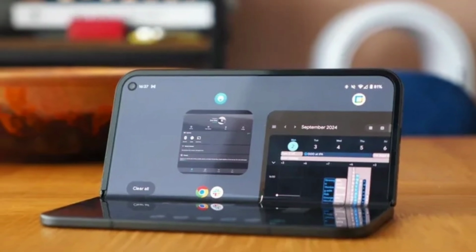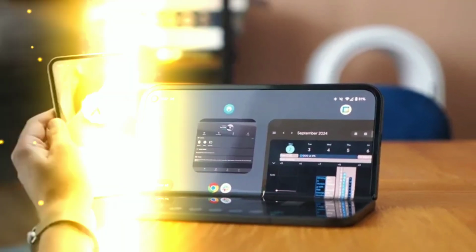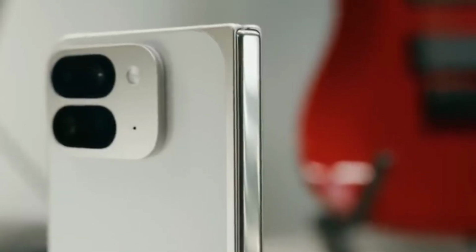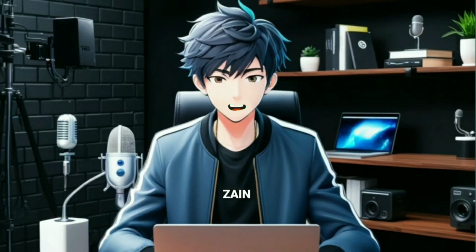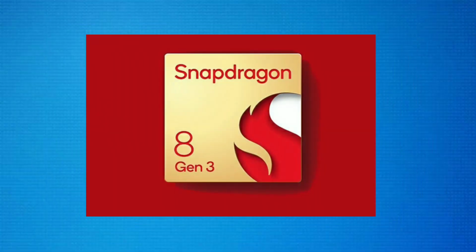And let's not forget, it's 80% brighter than its predecessor, making reflections much less of an issue. Google has truly mastered the display game here. Under the hood, you've got Google's latest Tensor G4 chip, a 2-generation leap from the original Pixel Fold, paired with 16 GB of RAM. It's not the most powerful chip compared to Qualcomm's Snapdragon 8 Gen 3, but it's balanced perfectly for the Pixel Fold's needs.